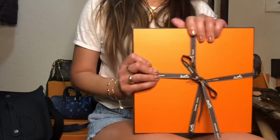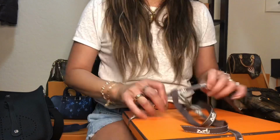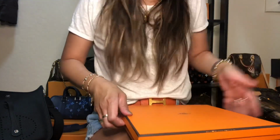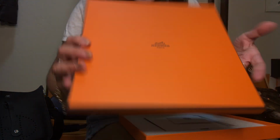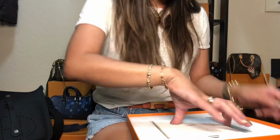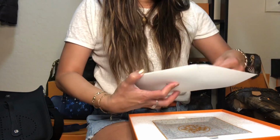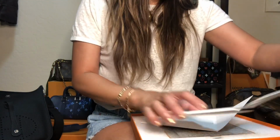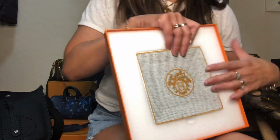The last box is from Hermes, and it's just a small Hermes box, and let's open it together. And I never thought that I would be able to buy this, because it just doesn't make sense, guys. If I don't know, we'll just look at it. So it came with this card, and this is the receipt, and I got this from Hermes.com for $185 US. And this is more like a sushi plate, guys. It's so pretty.